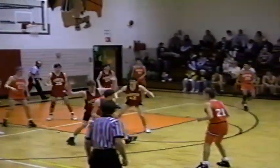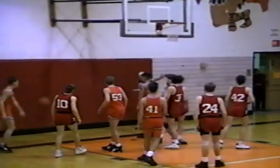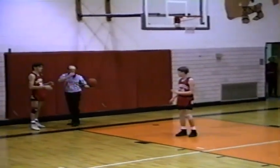Shade with it. Over for Pham. Pham for 3. It's short. Rebound comes right down there to Schmick. Schmick turns around, pops it up. No good. Rebound going to be tapped out of there off the hands of Rao. And the Mounties will inbound the ball.